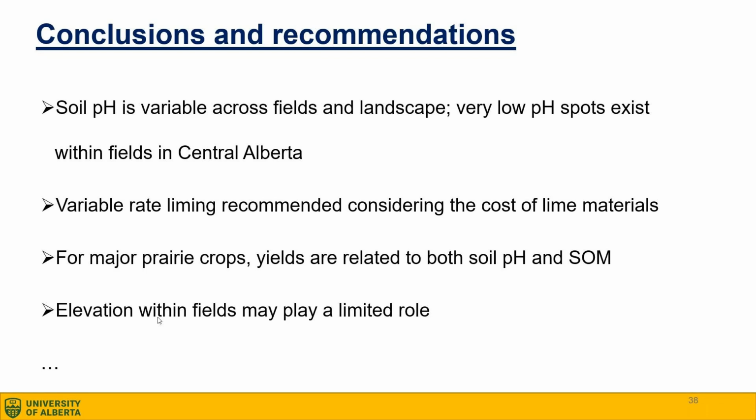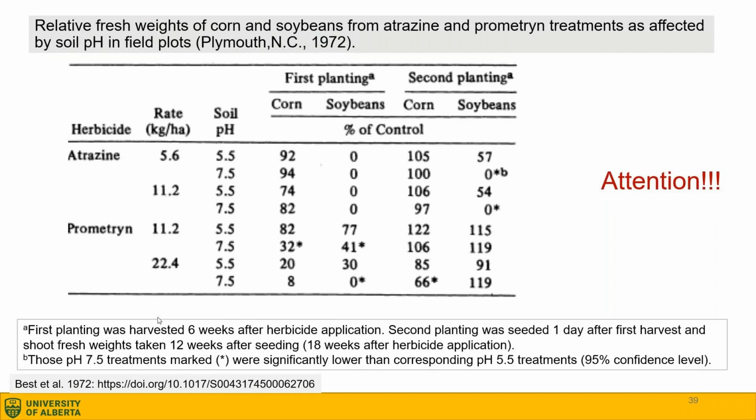Low soil pH. I found a very old paper from 1972, and what they did is that they applied lime in fields. This is in North Carolina in the States, and they found that liming a field is not always good. They had this herbicide called atrazine, and they applied atrazine in the field in plots that were at pH 5.5 and plots that they had limed to pH 7.5. And then they grew corn and soybean.